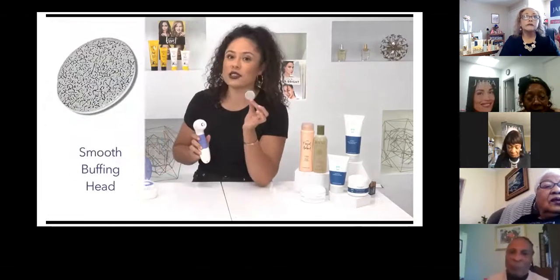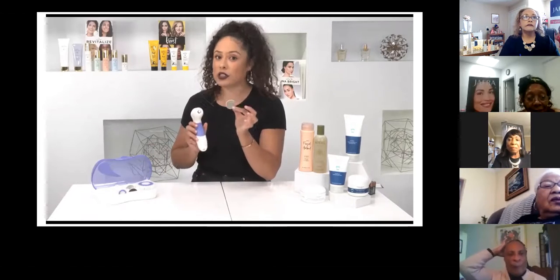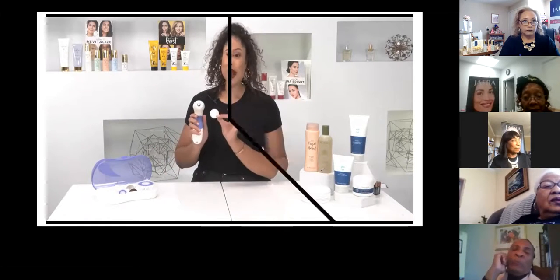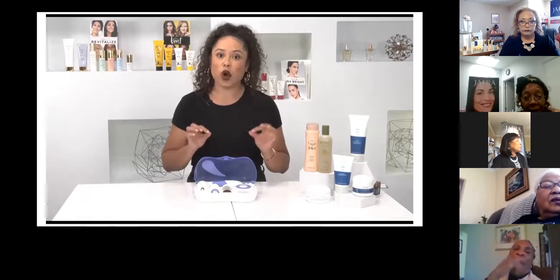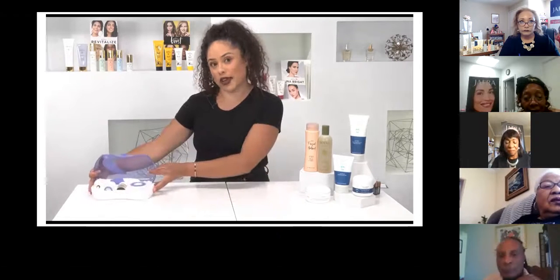And lastly, get silky soles and smooth nails with the Smooth Buffing Head. After exfoliating, apply lotion or oil and use this attachment to gently massage your feet or buff your nails. After using each attachment, make sure to wash it thoroughly with warm water and mild soap. Then set it to the side to dry.